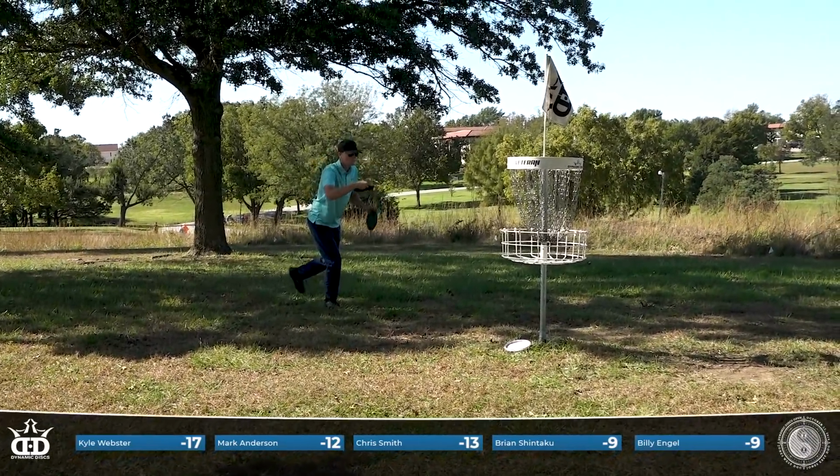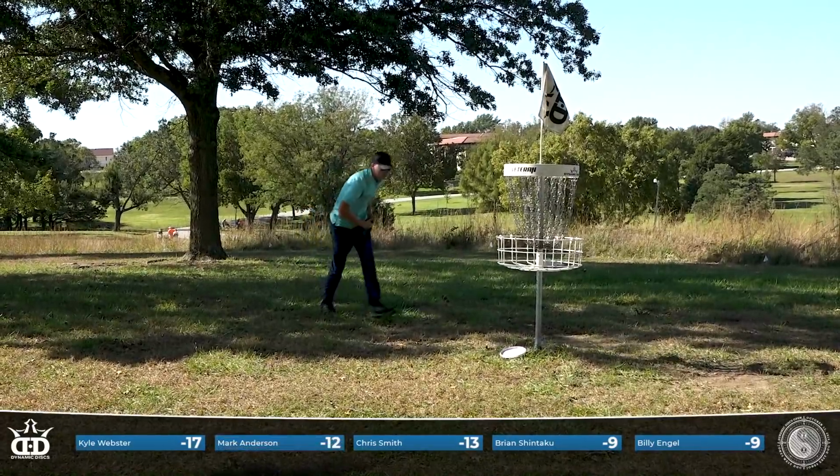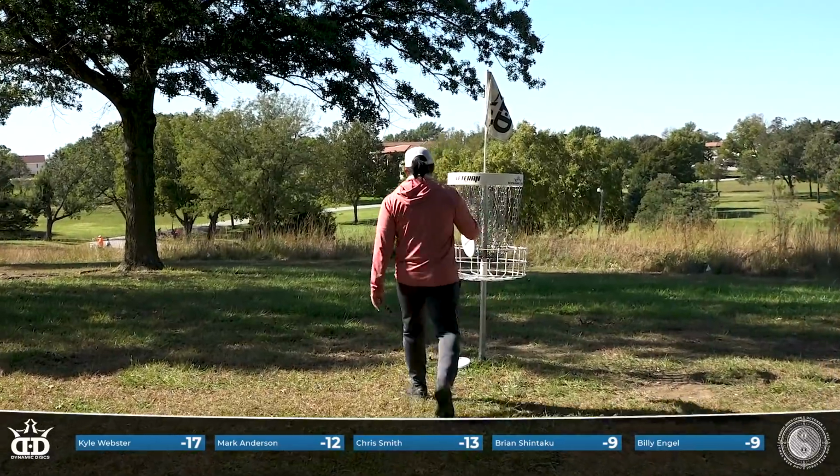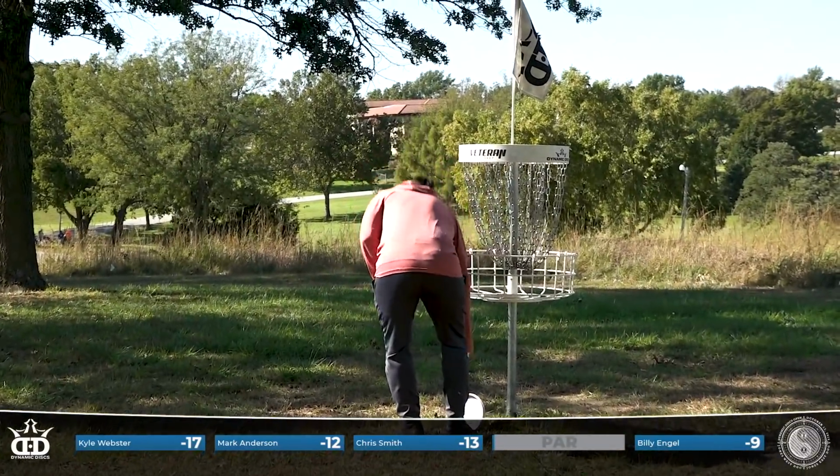Everyone else is in a good position for their par 3, and that's kind of what you see on this hole. You'll see one or two birdies occasionally, but I think it's one of the more difficult birdies on the course. Absolutely. Yep.